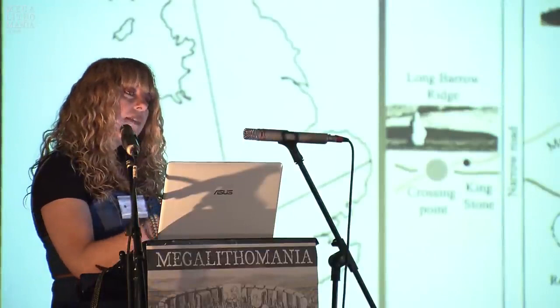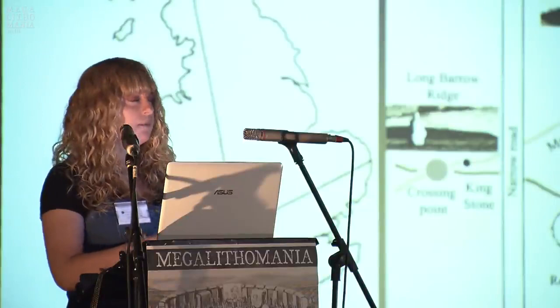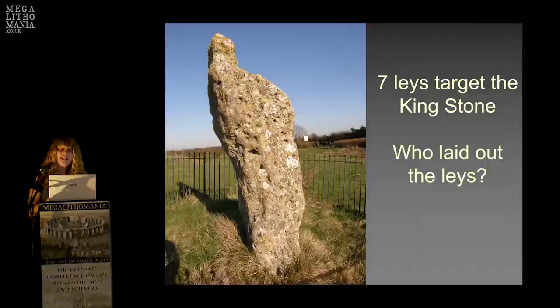So when we think about earth energies now, think about it was originated by the long skulled people, because theirs is the oldest monuments. Now, when it comes to the Kingstone, and we can see the Victorian fence around it. A Victorian fence, incidentally, was put around the Kingstone because Welsh drovers used to pick off bits of the Kingstone for good luck amulets, and that's why it's got its twisted, distorted shape.